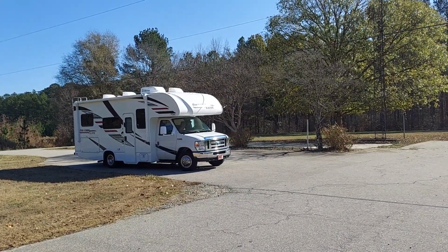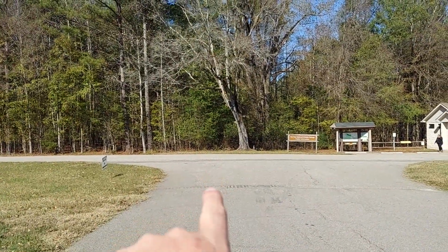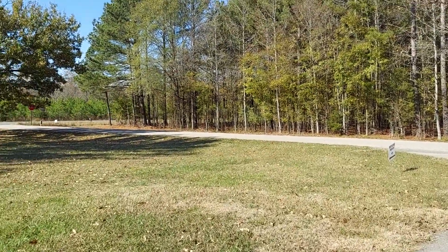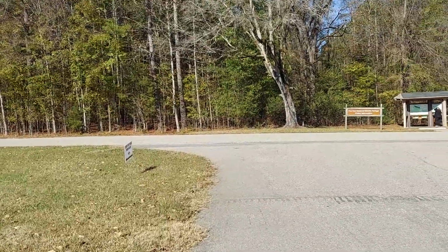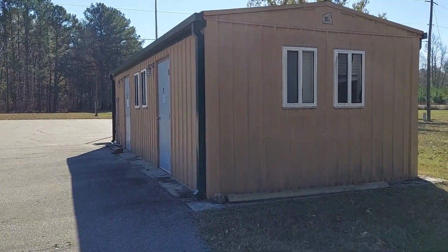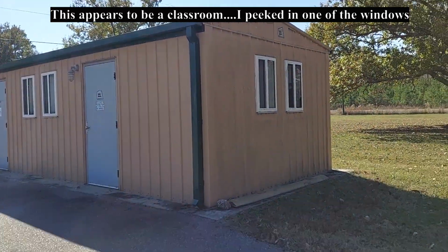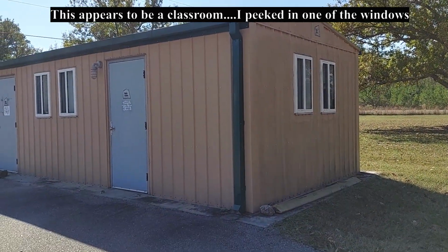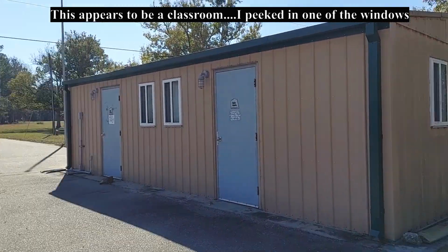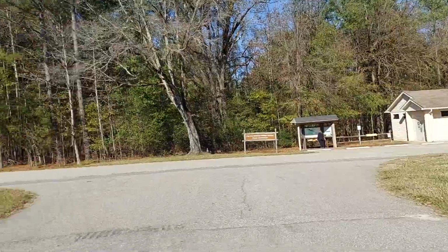Okay, we found a nice little place to park here. This is where I was just at. You guys with RVs, easy access in this place. This right here, I don't know, looks like it could have been a restroom at one point in time, maybe offices or something. Not sure the way they got it set up there. But this is right off of 52.